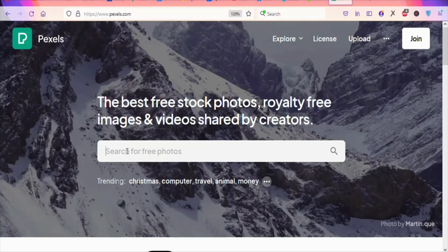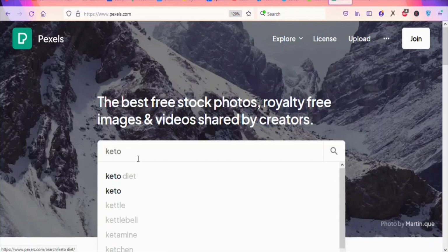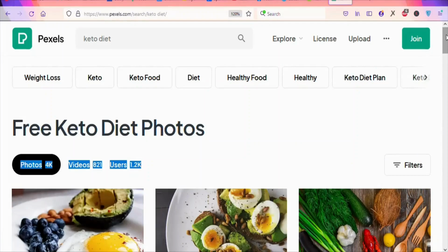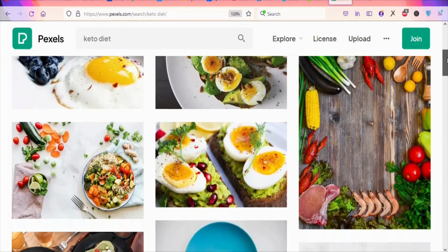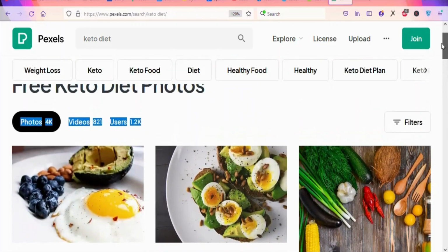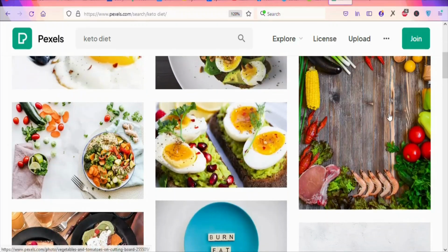So once you're on the website, just type keto so that you can get a free image to use. So just search for keto. Once you search for keto, you can see there are different images that you can use for free. You can see a whole lot of them. So just select one of them and use it as your background image. I'm going to select this one right here. So you just come right here, click on download so that you can download it onto your PC.